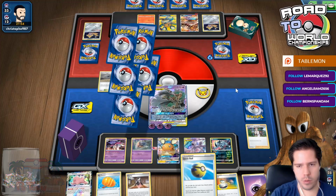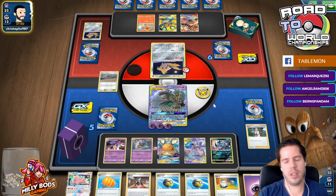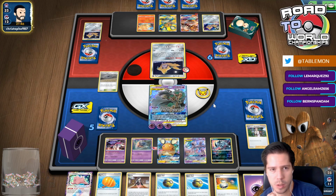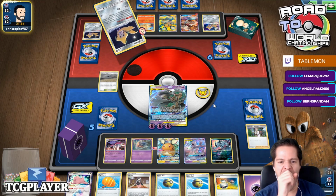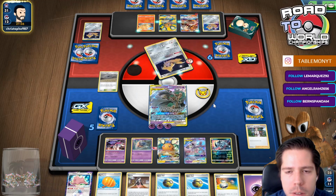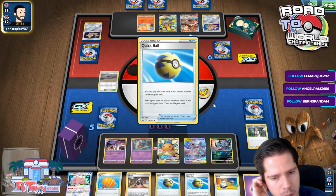Having the Gyarados Ball is really, really nice. The Gyarados Ball plus the Big Charms basically put us out of range of ADP every time of an ADP 1KO. Seijin 1KO rather. So that's really, really cool. I don't know what my opponent's hand looks like. Probably mostly energy. Now I see a Quick Ball.